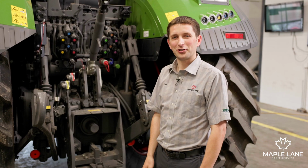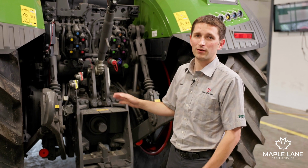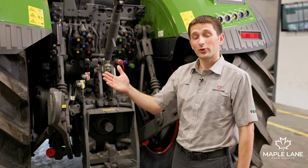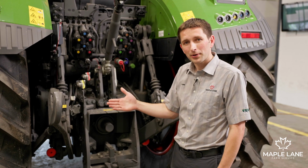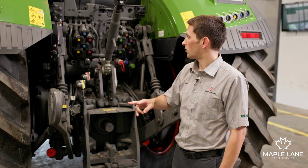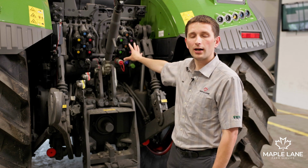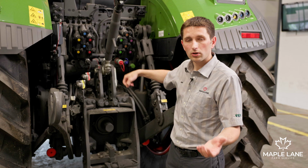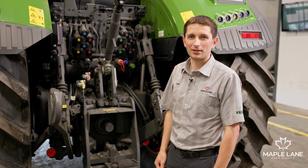Next up, let's talk about hydraulics. So there are 3 different hydraulic pumps available on this tractor, ranging from 40 gallons per minute up to 113 gallons per minute. The largest system is a twin pump system, meaning that you have two separate pumps supplying your remote banks, one for the one side, one for the other. So in a high flow application, corn planters are a common example of this, the Fendt 900 is able to meet the demand required.